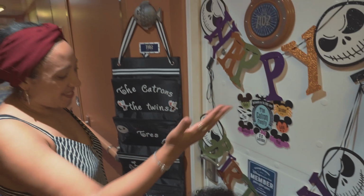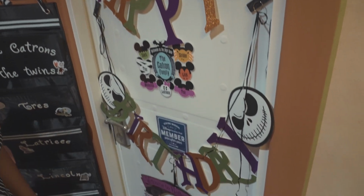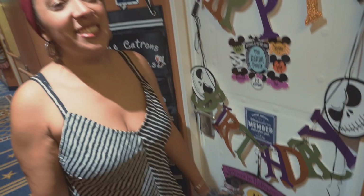Birthday boy, we have happy birthday with our pumpkin jack going along with our little theme here. And we have our decorated stateroom door. Great. We have our fish extender. And it is time to go to bed because we are going to lose an hour going down to Mexico.